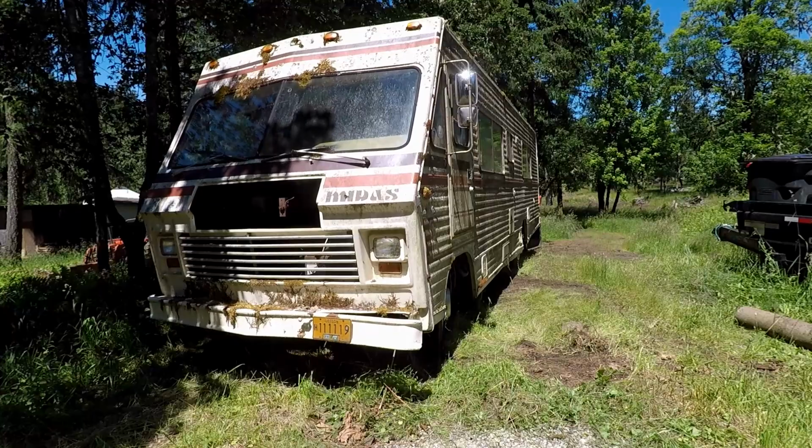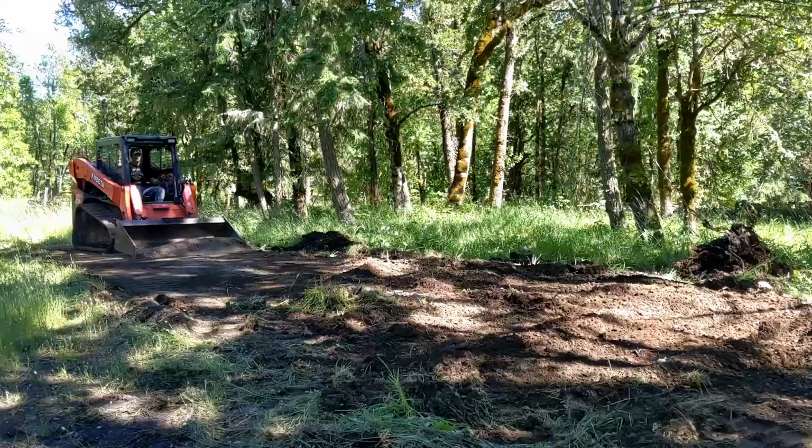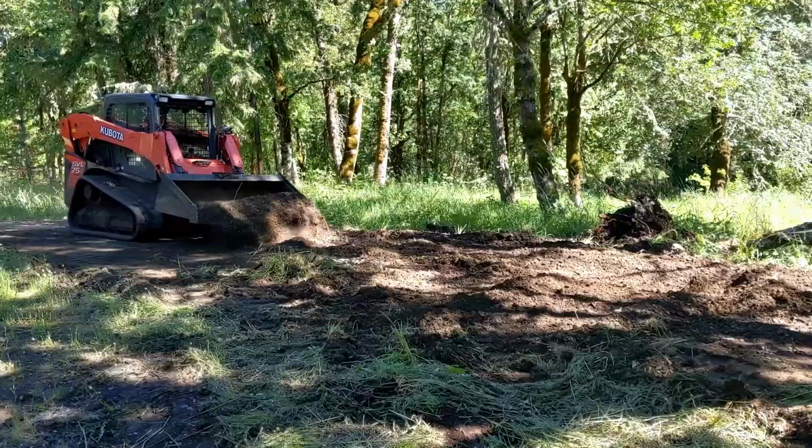And we're prepping an area. We got the RV out of there because we're prepping that spot to build an equipment shed. We need a really nice structure to park the skid steer, the tractor, implements, that kind of stuff. It needs to be protected from the weather. So we're working on that, and that's what Jacob's out there actively working on now.